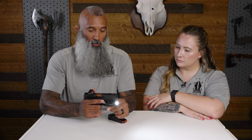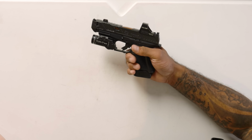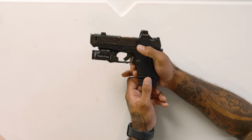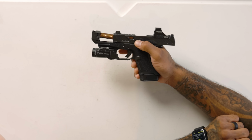You guys can see how this thing works very, very easily. I do like how, again, without having to move my fingers or manipulate my hand around this grip at all, I do have access to both the magazine release and to the slide lock. This is a great gun. It's going to cost you about $1,000, maybe a little bit more, depending on where you're buying it from.